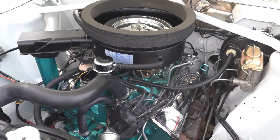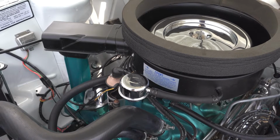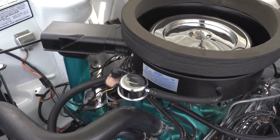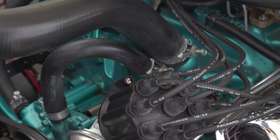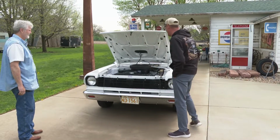Wow, no kidding, huh? Jeez, dude, that is... How many miles are on this thing since it's been restored? Do you even drive it? 2,000. And how long ago was it restored? Out driving it for about 2.5 years. Okay. All right. Yep. So you're putting some miles on it.